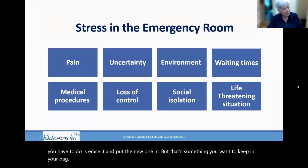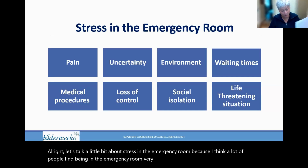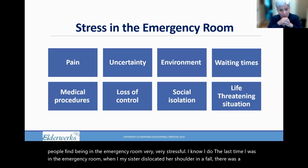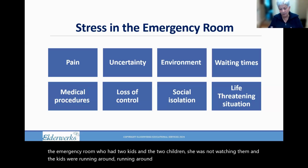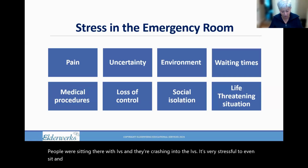All right, let's talk a little bit about stress in the emergency room, because I think a lot of people find being in the emergency room very, very stressful. I know I do. The last time I was in the emergency room, when my sister dislocated her shoulder in a fall, there was a mom who had 2 kids, and she was not watching them. The kids were running around, and people were sitting there with IVs, and they're crashing into the IVs. It's very stressful to even sit and watch what's going on in an emergency room.